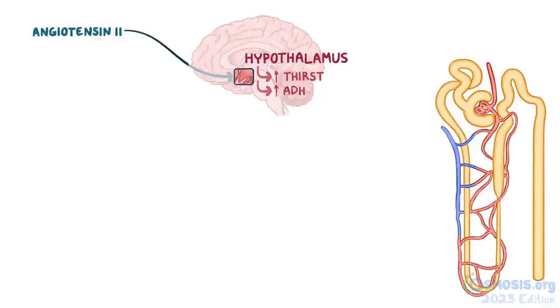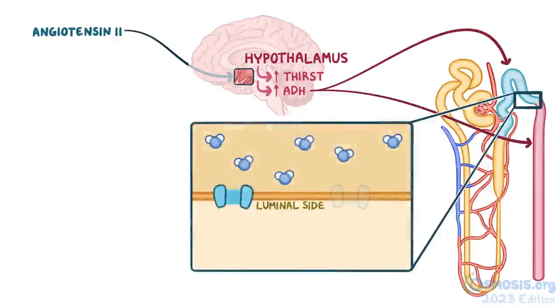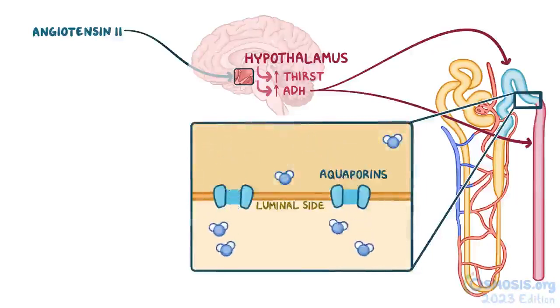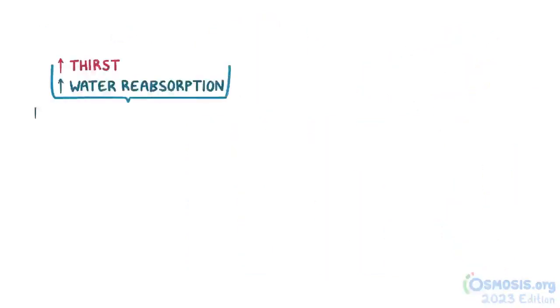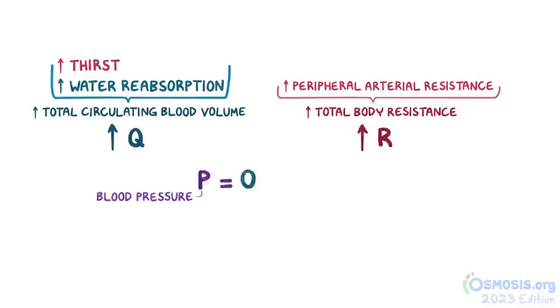ADH has its main effect on the cells lining the distal convoluted tubule and collecting duct, where it stimulates more aquaporins to get into the luminal surface of the cells. Aquaporins make these cells more permeable to water, increasing water reabsorption. Ultimately, the increased thirst and water reabsorption increases the total circulating blood volume, or blood flow, symbolized as Q. In addition, the increased peripheral arterial resistance increases the total body resistance, symbolized as R. Since the change in blood pressure P equals blood flow Q times resistance R, the blood pressure rises.